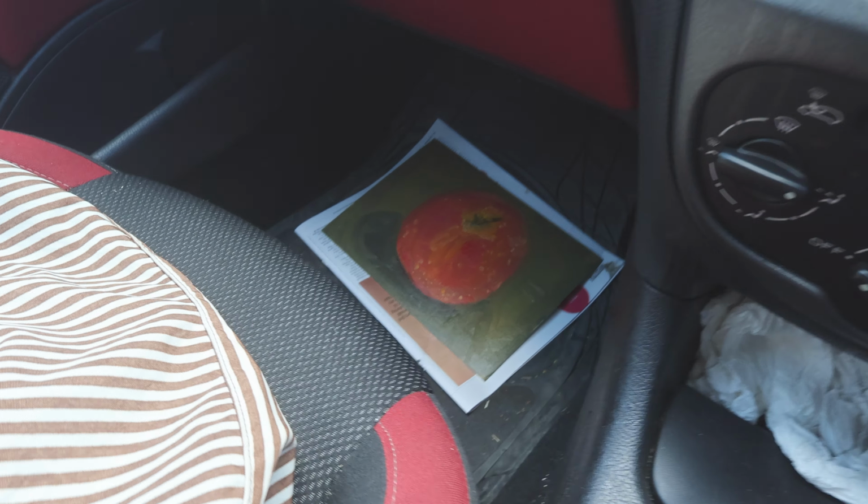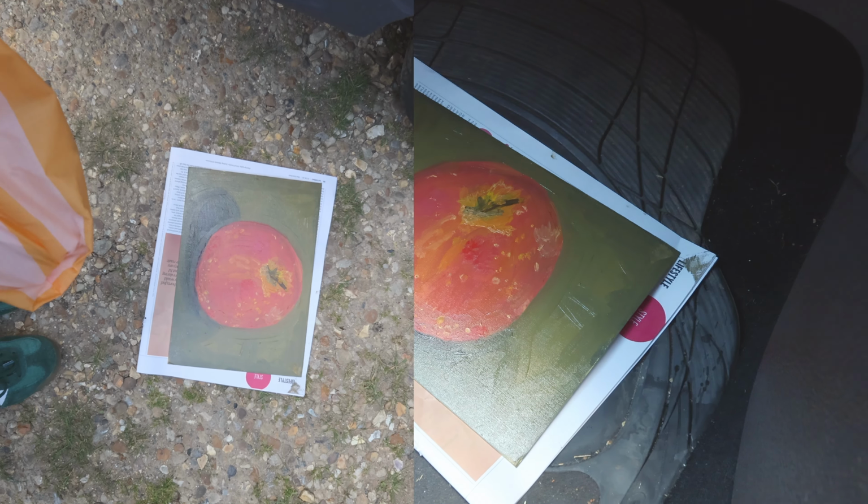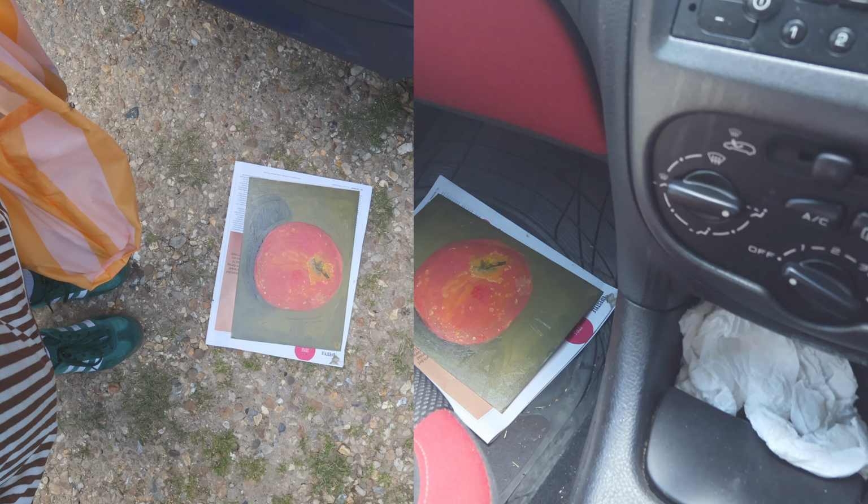I forgot to bring a box or something to carry this in, so it's just on the floor. It's hot as balls in the UK today. This is chalky milk in a Snoopy mug because I'm a 30-year-old child.